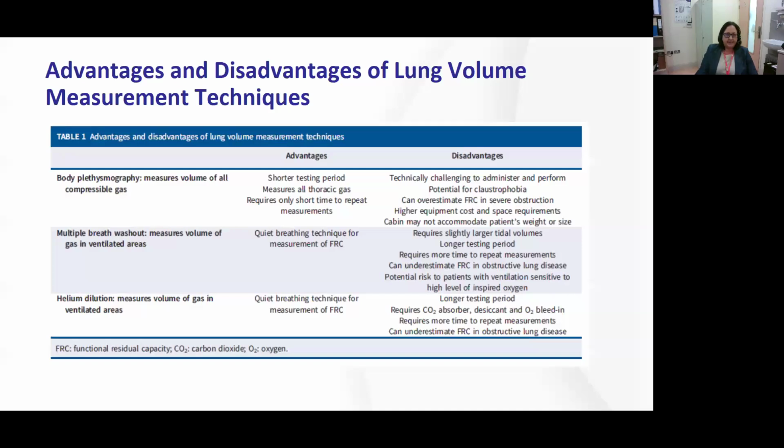It can be technically challenging to administer and perform the test. Patients sometimes are claustrophobic, or they might be quite large patients and they don't fit in the box, so we can't offer that as an option to those patients. And it's known that FRC can be overestimated in severe airflow obstruction.